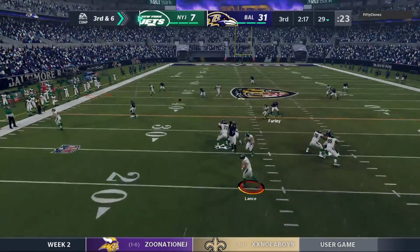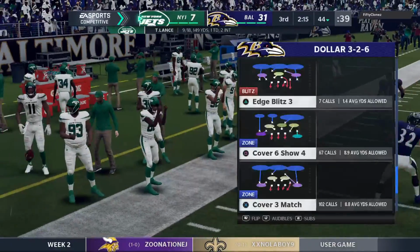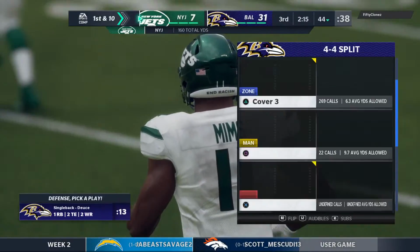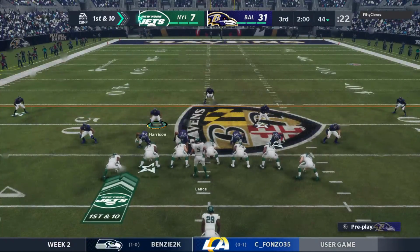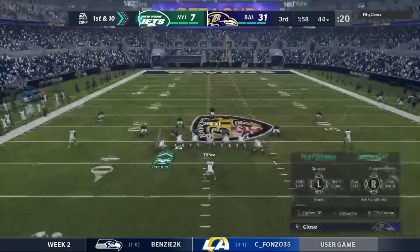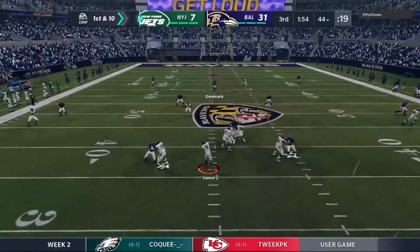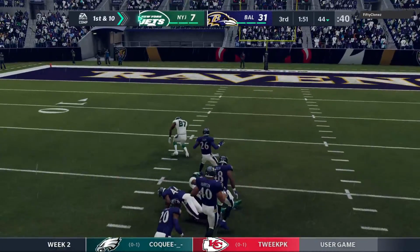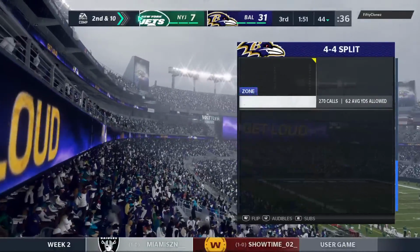From the shotgun, he'll look to throw. Got a man, it's Mims. And he goes out of bounds just shy of the 45. Give him 15 yards on that one, and the Jets move the chains. Jets. On 1st down, he'll drop to throw. He'll air this one out deep for Perriman. And lucky to get away with one there. That one nearly picked. 2nd down.